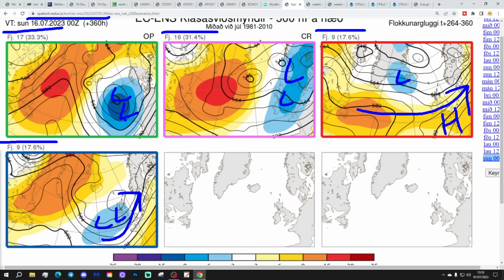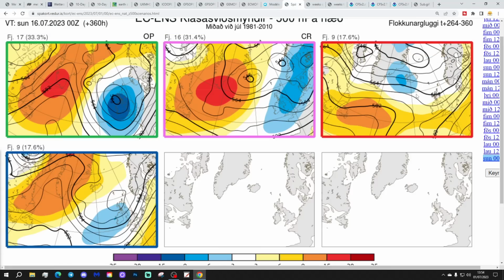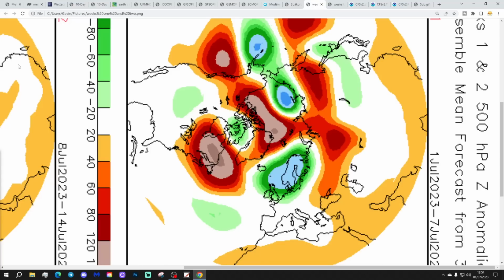So when we get into the middle of July, actually, the vast majority option is to be relatively cool and unsettled. We've got 17 and 16 and also 9, and even the 9 here aren't that settled. They're all looking rather dodgy, I have to say, for the middle of July there. So if we do temporarily get something a bit warmer or hotter and drier in the second week of July, by mid-month, we could well be back into rather cool and unsettled conditions again. We'll see.